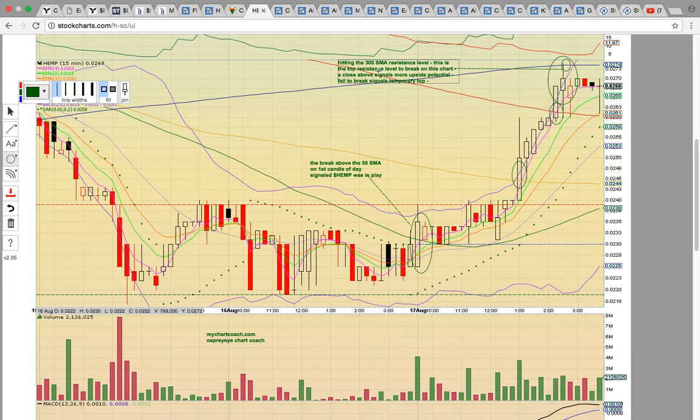This was a chart we posted earlier. It needs to hold the 200 here and then break above the 300. It has to get above 0.0274 in order to head higher. If it can't break that level, that could signal that it's going to consolidate. On the downside, as long as that middle Bollinger Band is holding, it's still in play, but it needs to break through resistance to head higher.